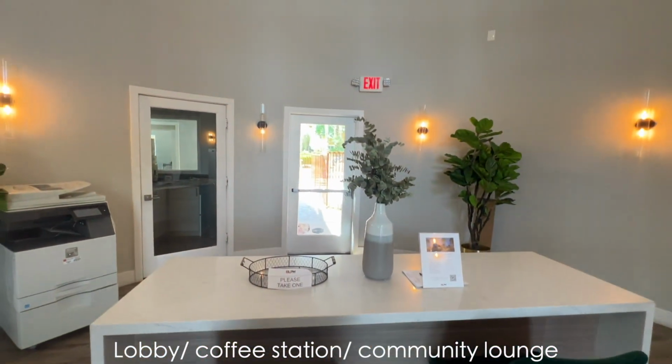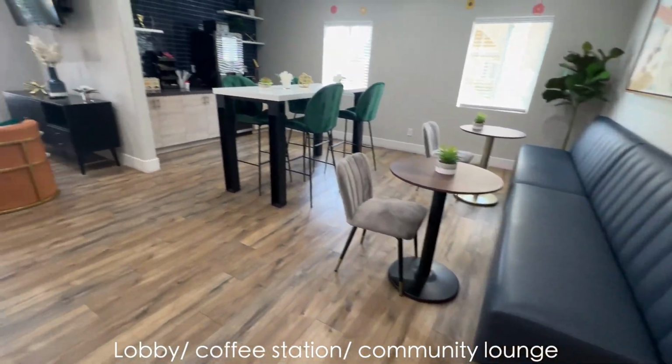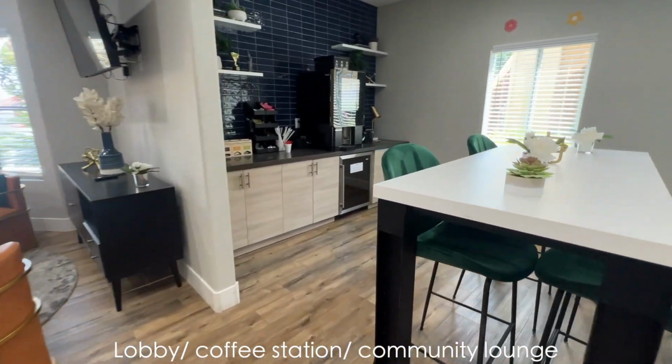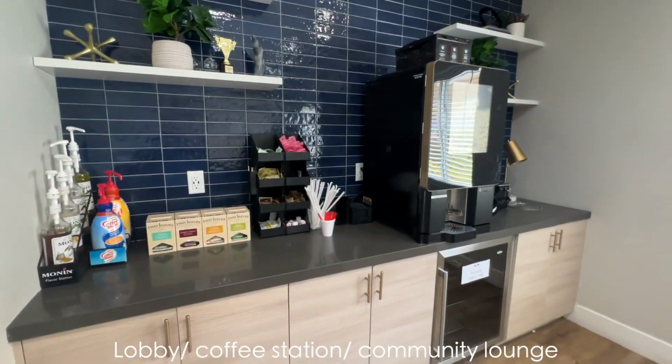Okay guys, this is the lobby, coffee station, and community lounge. They also do have printers here. This is a nice space where you can come and do your work if you do not want to be in your apartment. You also have a Starbucks coffee machine, which I thought was pretty cool.